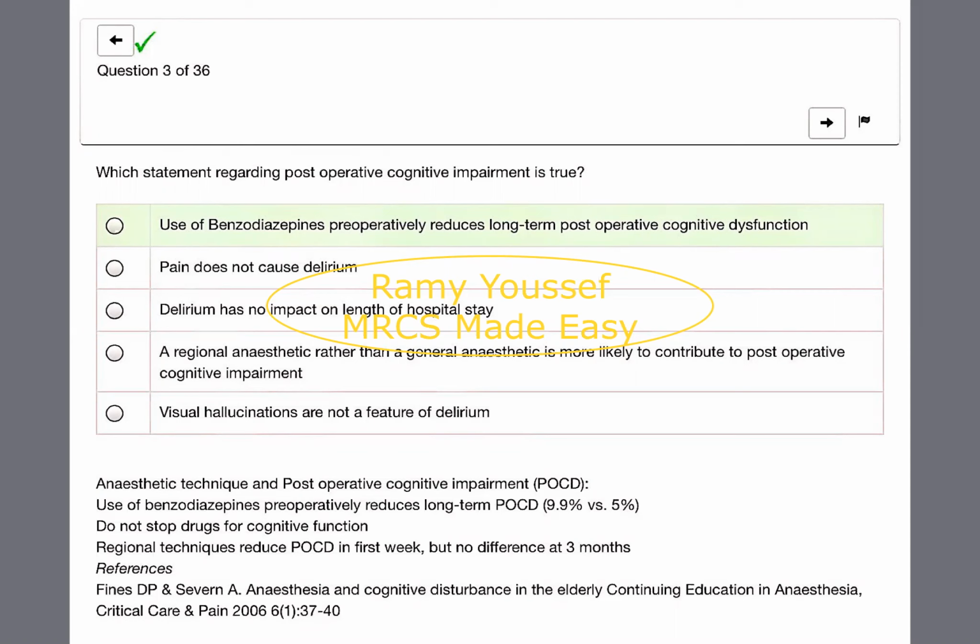Sometimes in a post-operative patient, if you find the patient is tachycardic, you make the diagnosis by exclusion, because not only pain makes him tachycardic. Delirium has no impact on the length of hospital stay? No, if the patient is still delirious, he will stay in hospital.